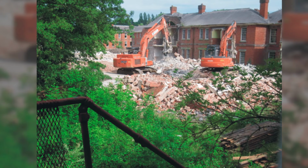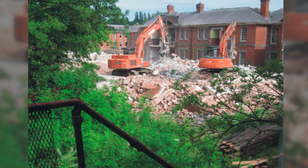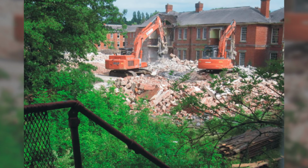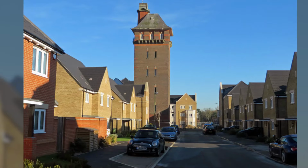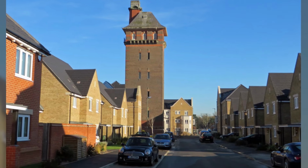However, in November 2010, demolition began in the former hospital buildings. As of April 2011, most of the central buildings had been cleared, with only a limited number of wards, the water tower and administration building being retained for conversion to apartments.